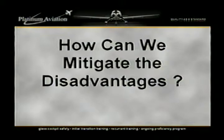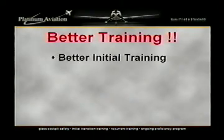So we know what the advantages are and we know what the disadvantages are. There's got to be a way around it. So how can we mitigate the disadvantages? Because quite frankly, I think these planes are the simplest planes I've ever flown. But I know how to do it, and there's no reason that other people can't learn how to do it. Better training is the key. Better initial training. So let's talk about that for a minute.